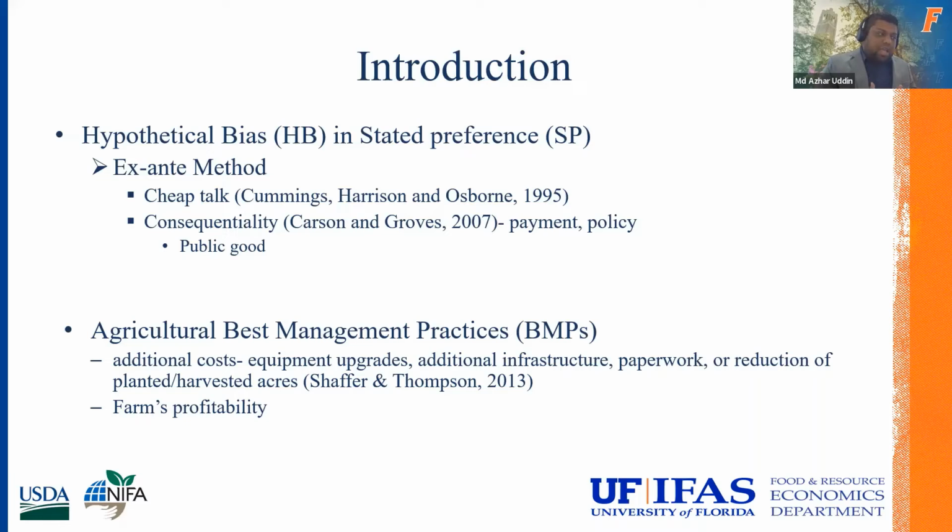So we can see that these additional costs can affect farms' profitability, even though there are cost share programs to cover some of the costs. Most of the cases, these are infrastructure costs, and it mostly covers 75% of the total cost. In this context, we are trying to figure out the marketing opportunity of agriculture best management practices, because this is an environmental stewardship program which can have marketing potential, so that consumers may be willing to pay for this type of label for preserving water quality.